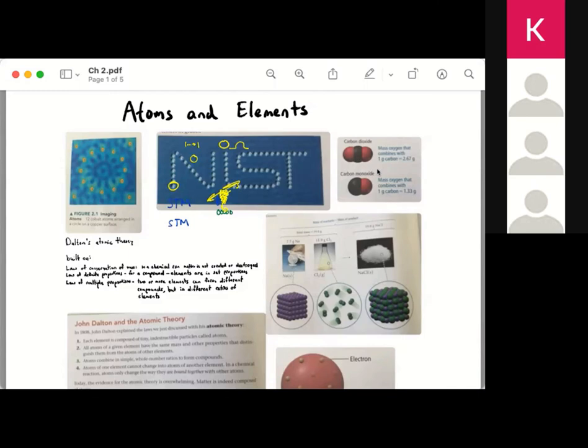Of course, that only works if you have an even number, right? If you break it in half. Because if you break an atom of carbon in half, it becomes lithium. And lithium's a metal, and carbon's a non-metal. They're different elements, with different chemical properties.